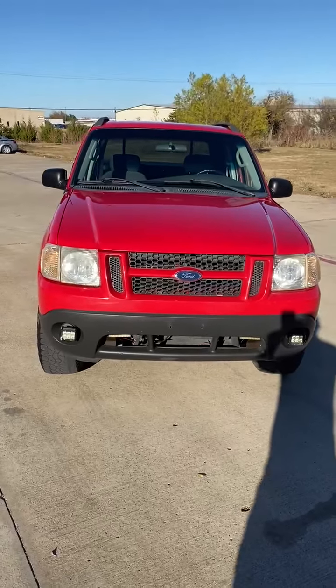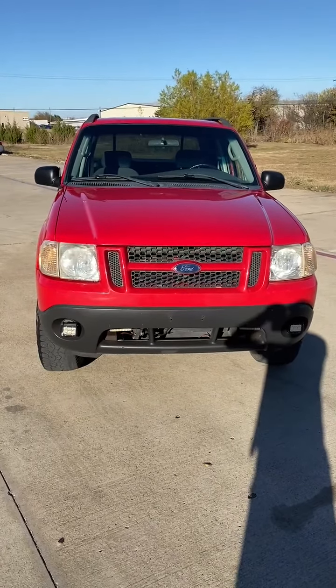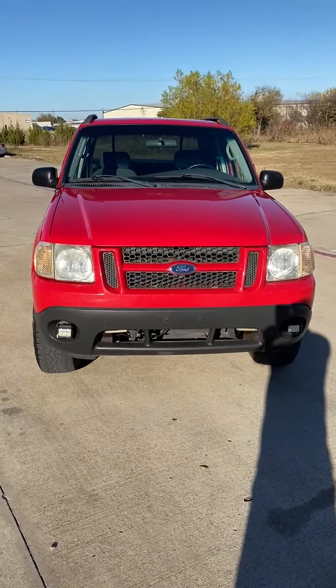So, a 2005 Ford Explorer Sport Trac, 124,000 miles, in wonderful condition, needs nothing.